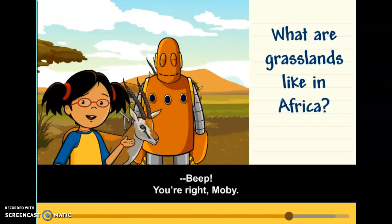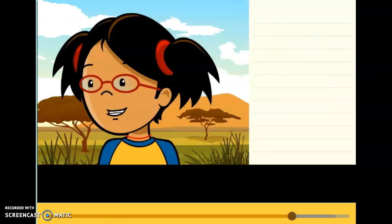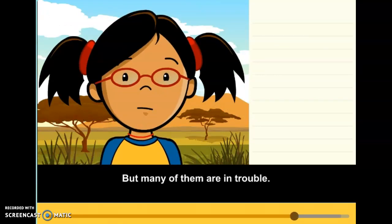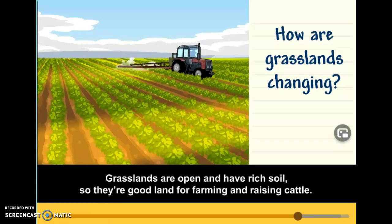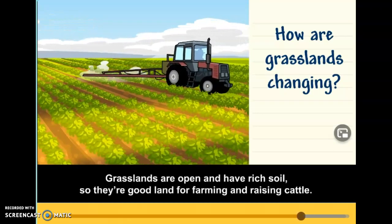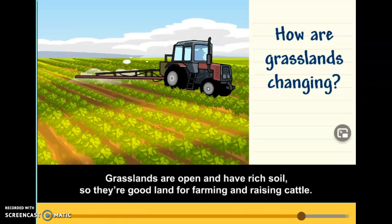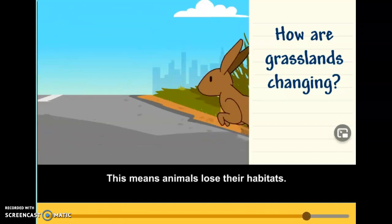You're right, Moby. These animals are incredible. But many of them are in trouble. How are grasslands changing? Grasslands are open and have rich soil, so they're good land for farming and raising cattle. People build on the land too. This means animals lose their habitats.